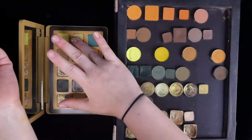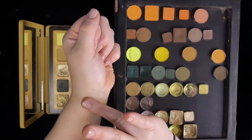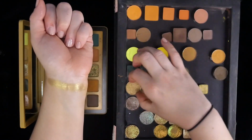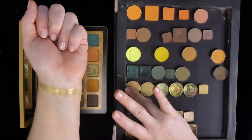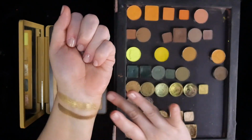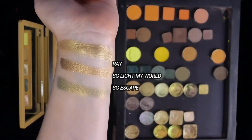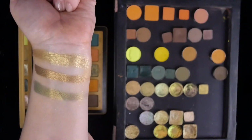Okay, next, this is the only like metallic shimmer in the palette. It's called Ray. And it's just like a greenish gold. So I have 2 shades pulled here. I think these are both from the Sydney Grace Mountain Trail palette. We have Light My World and Escape. And they have like stuff on top of them. Let me wipe that off first so it doesn't affect the swatch. Okay. So let's do Light My World. Okay, and then Escape. So neither of these are really close in my opinion. I think Escape is slightly closer, especially in terms of that like reflective gold quality.